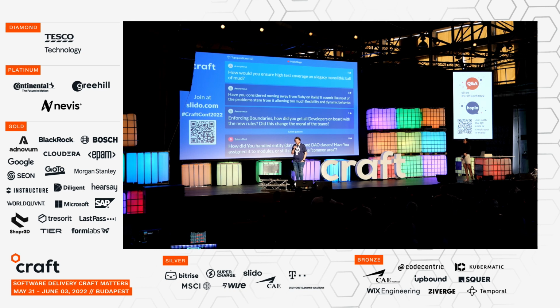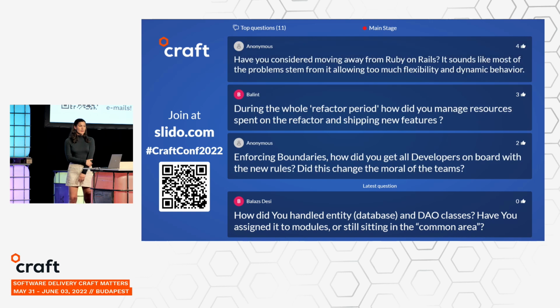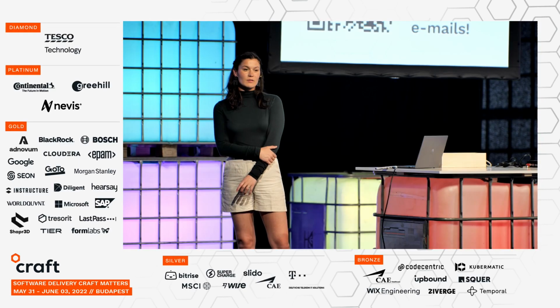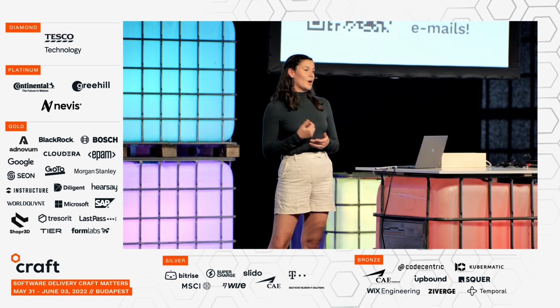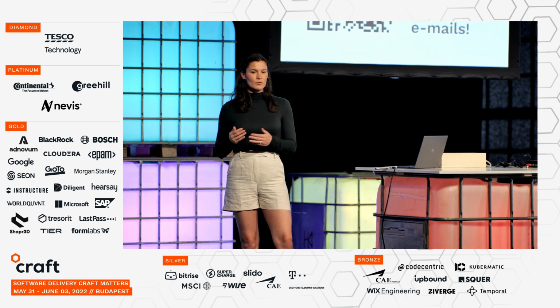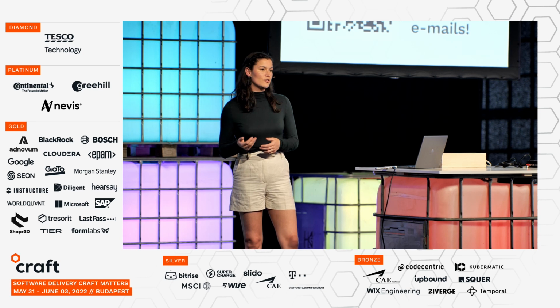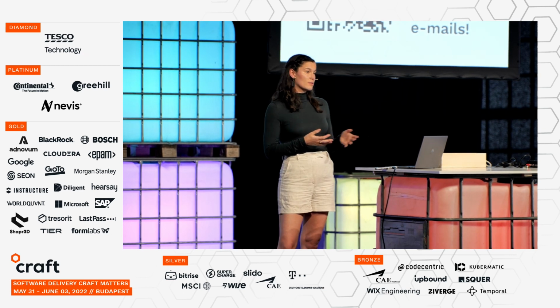Anonymous again with, have you considered moving away from Ruby on Rails? It sounds like most of the problems stem from it allowing too much flexibility and dynamic behavior. It's a good question, and it is true that some of these problems are unique to Rails, but a lot of them aren't necessarily unique to Rails. And so we've actually taken a different approach. Rather than considering moving away from Ruby on Rails, we actually have a full team of in-house developers that are contributors to Rails core. Because Shopify is one of the largest applications using Ruby on Rails, we tend to be the ones to find those boundaries first. And so we are contributing directly back to the language to help evolve it into something that can serve the needs of massive code bases like ours and others.